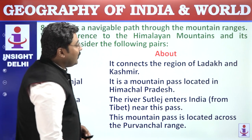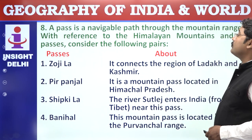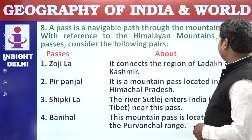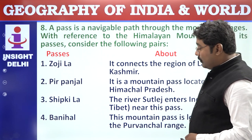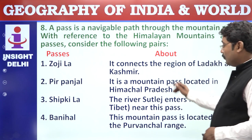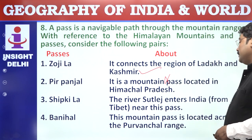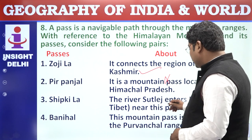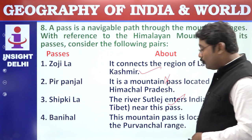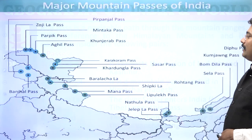A pass is a navigable path through the mountain ranges. Yes, it's right. Natural pathways. With reference to the Himalayan mountains and its passes, consider the following statements. Jojila connects the region of Ladakh and Kashmir. Pir Panjal is the mountain pass located in Himachal Pradesh. No, it's located in Jammu Kashmir. Sipkila, the river Satluj enters India near this pass. Yes, it's right, in Himachal Pradesh. Banihal mountain pass is located across the Purvanchal range. No, it is also located in Jammu Kashmir. Means only 1 and 3 are correctly matched.